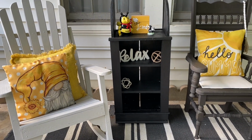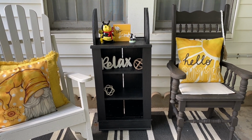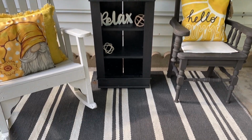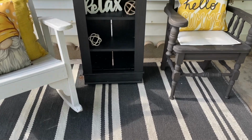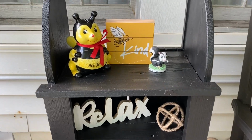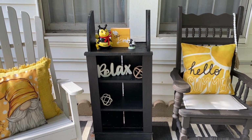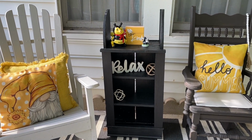My rocking chair, a vintage chair that I stained several years ago. This cabinet came from my great-great-grandparents' home. I painted it black this year. And a rug that I picked up dirt cheap, but it came from Target. I just have a few little knickknacks on here. Some thrift store finds and some Dollar Tree finds. The solid yellow pillow here came from Walmart, and the two others are pillowcases that I got online last year.